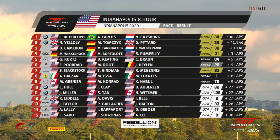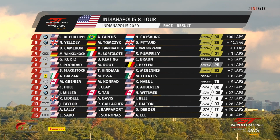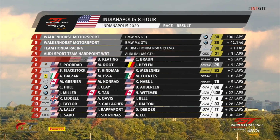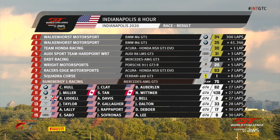So here a look at the provisional results. After 8 hours of racing, there you see the top two, the BMWs from Valkenhorst Motorsports. And then one lap down at the end, the number 30 Acura of Cameron, Farnbacher, and Van der Zande. And then Winkelhock, Bortolotti, and Pompelli in the Audi. And then, of course, the winners in Pro-Am, as we said, the Mercedes of Kurtz, Colin Brown, and Ben Keating as they come across the line.